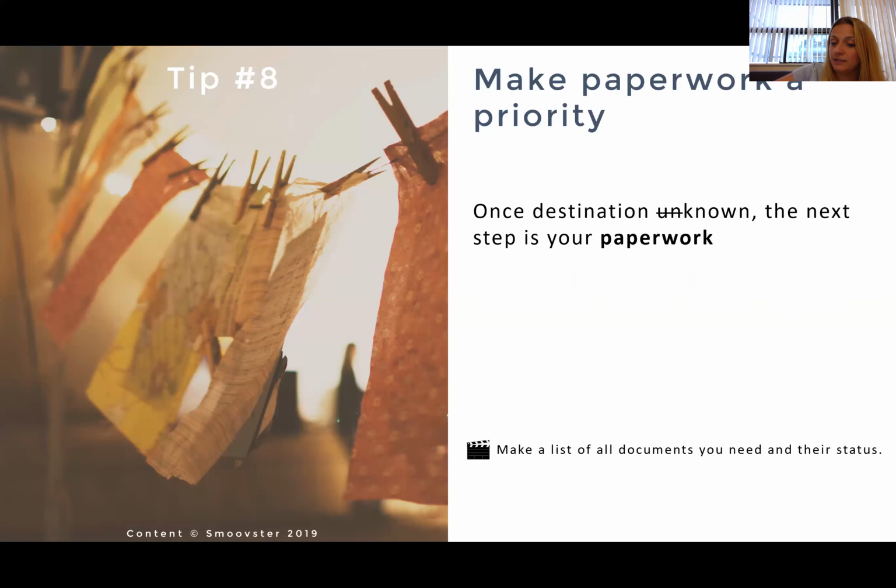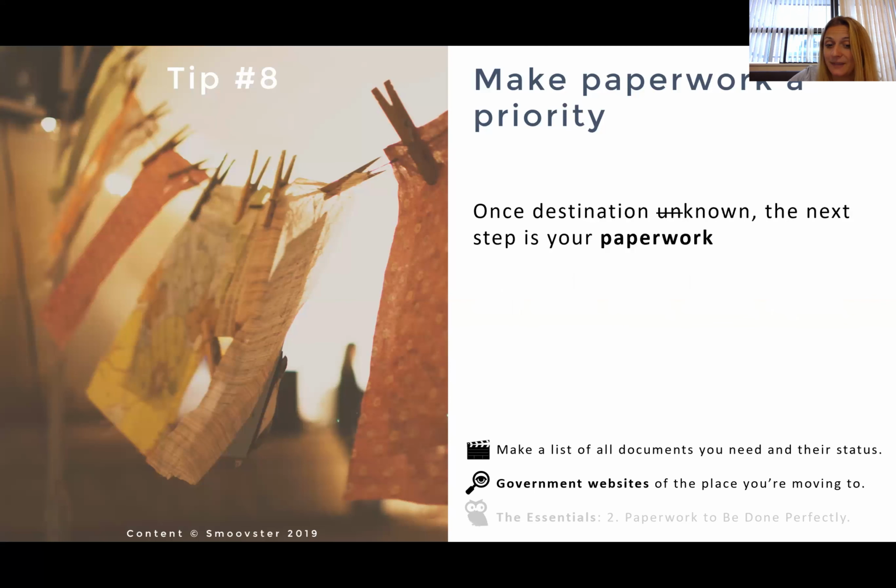So I'd like to invite you to make a list of all the documents you need and their status, to check out the government websites of the places you're moving to, both the country websites and the city websites, and to have a look at chapter number 2 from Moving Abroad, the Essentials Master Guide, the paperwork to be done perfectly.